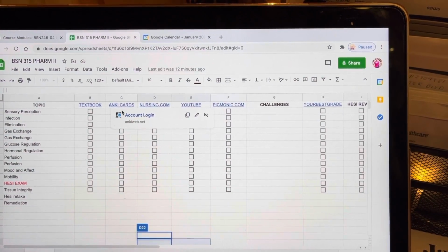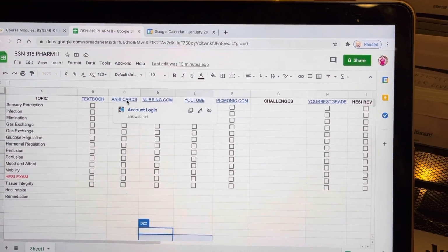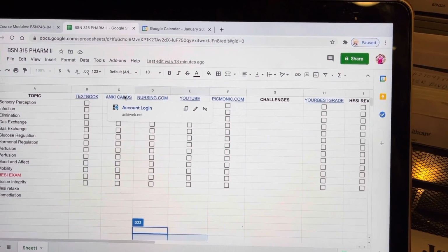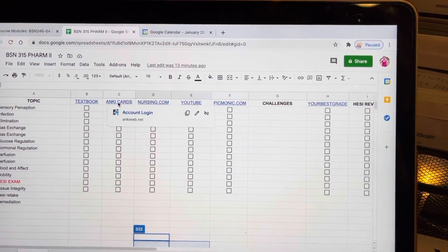So I love Anki. I've already decided that Anki is the only way that I'm going to study ever again. So if you guys want me to make a video on this, I will definitely make a video on Anki because it really helps me a lot. So I make Anki cards. They're basically flashcards, but they're just really good flashcards.